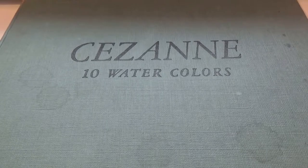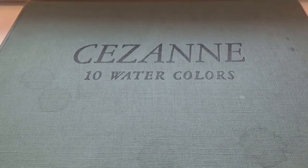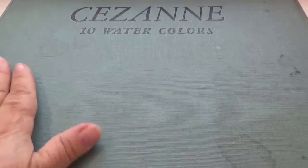All right, here we have Suzanne 10 watercolors. Isn't that something? I really like this great big book kind of look. Look at that. Look how big this is. Alright. And look at that. And all it says is from Ford Collection.